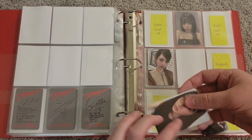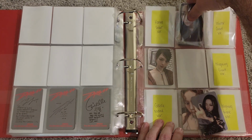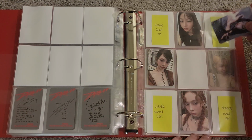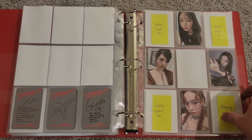Oh wait, that's Ning Ning. This is what happens when you try to film photo card storing videos through the lens of a camera instead of looking at it yourself. Okay, so that's actually nice how it's a 4 pattern right now.